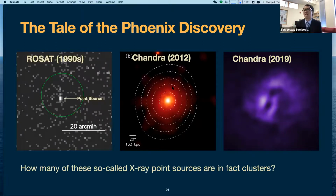Okay, so now the question is, how many of these X-ray point sources are in fact galaxy clusters? That means other people have misclassified these as X-ray point sources. Some of them could just be Phoenix-like clusters, like what we found with the Phoenix cluster.